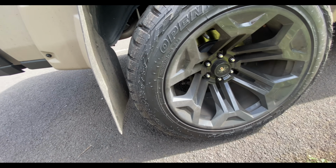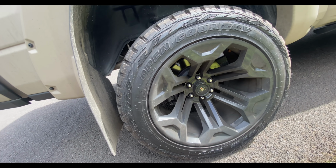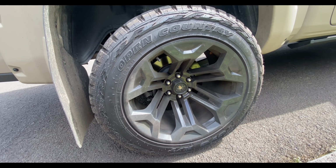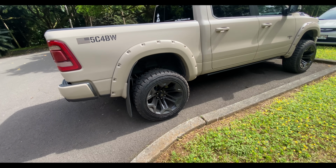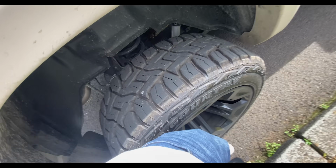What are these? These are 35 by 12 and a halves with a 22-inch rim. They look small because the truck's huge, but as you can see, this tire comes up to the top of my thigh. So it's a hell of a lot bigger than it might initially look.